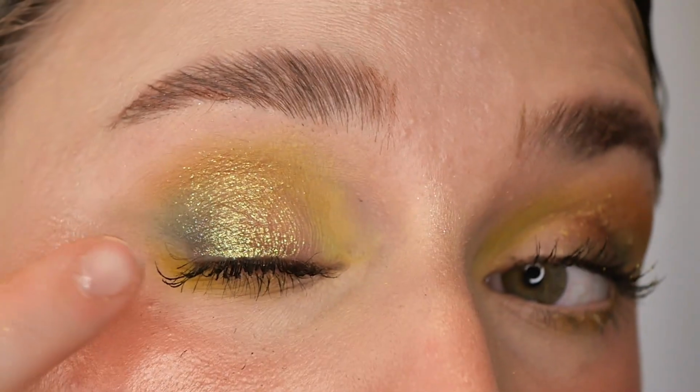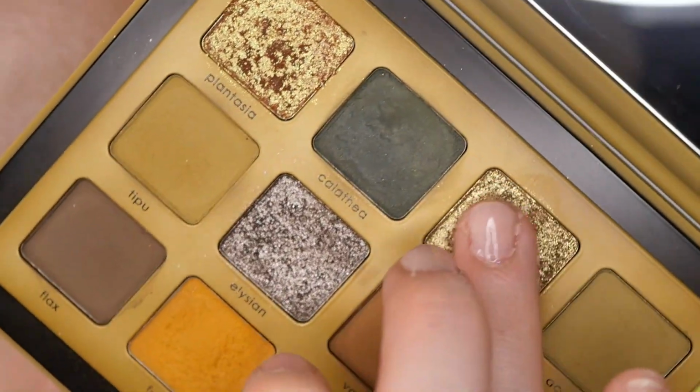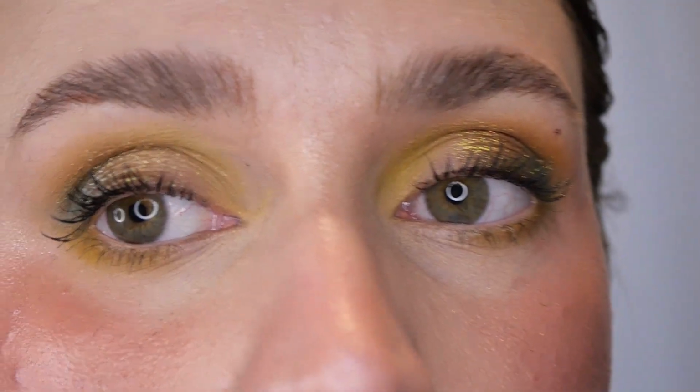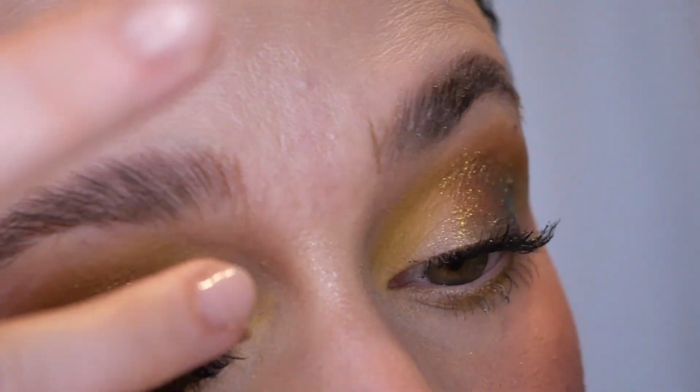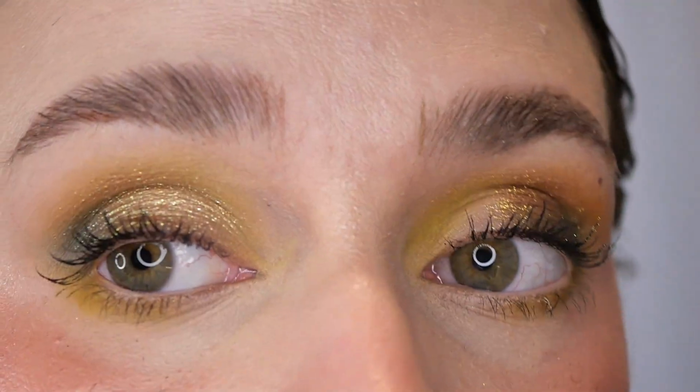To me, this is reading a lot more of a yellow gold. And I actually think this shade is a little bit more dimensional. And I prefer the way this looks on my eye. Komorebi. And just take a really tiny amount once again. Tap it on. This is so pretty.